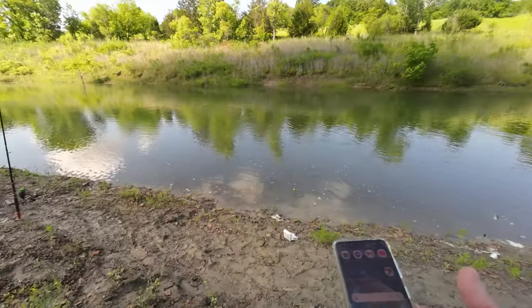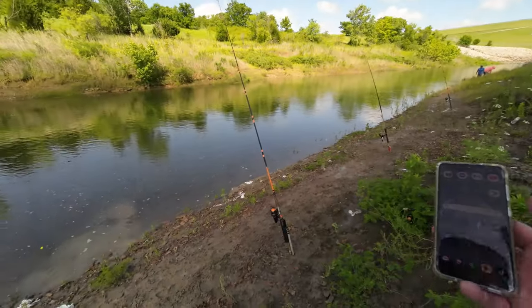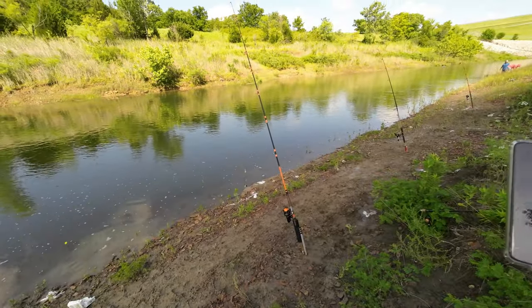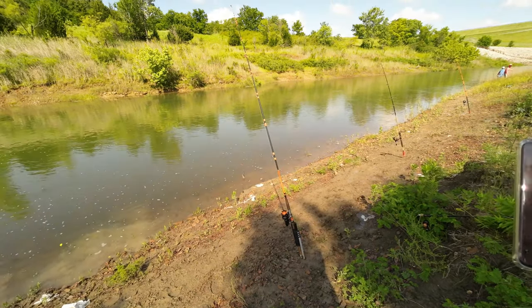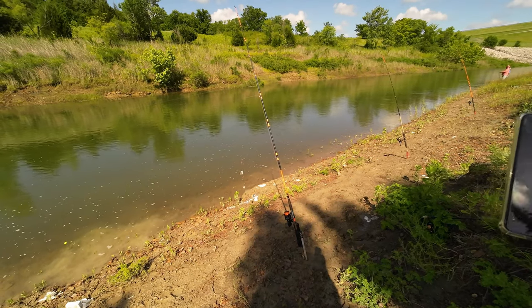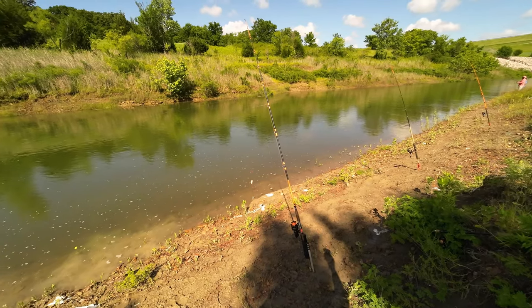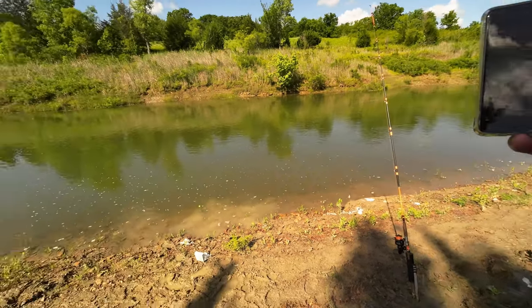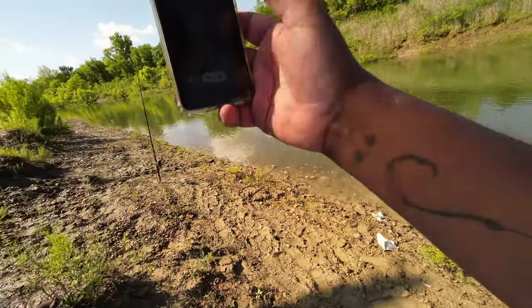Guys, I'm about to cast, and I got 1, 2, 3 poles right next to mine. Check it out, guys. Got all this room right here, but somehow I decided to come all the way where I'm at.